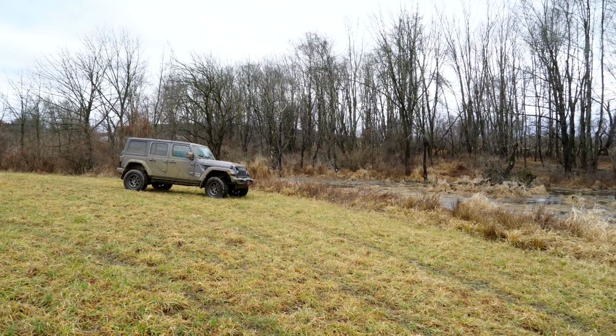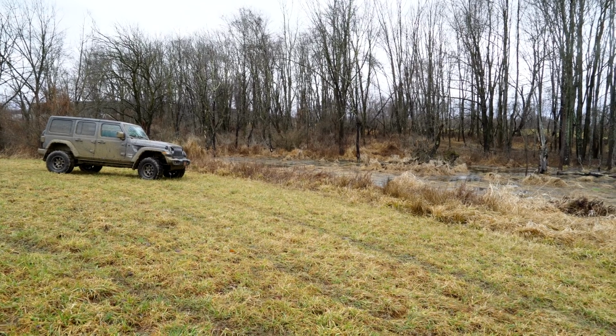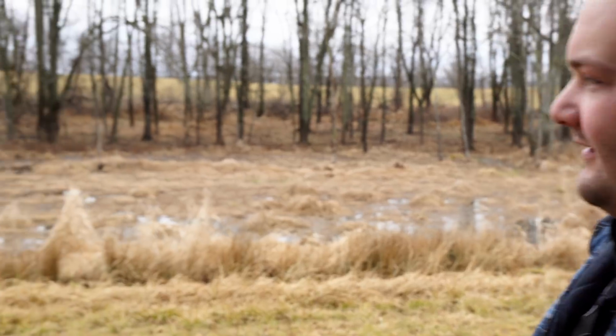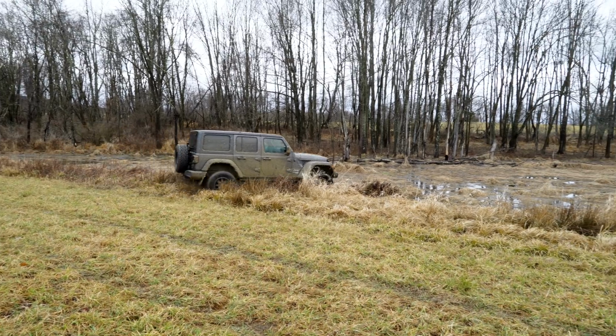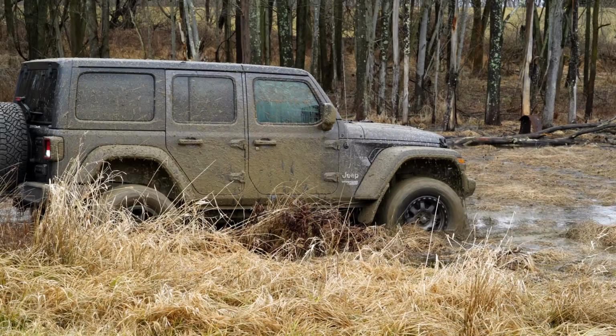So Matt's gonna try to pull into this thing, and I am not very confident. I kind of hope he gets pretty stuck. He's really confident, he's been talking smack back to me, but there's no way. There's stumps in there and logs. There is no way. Look at that. Oh, yeah! He is stuck!